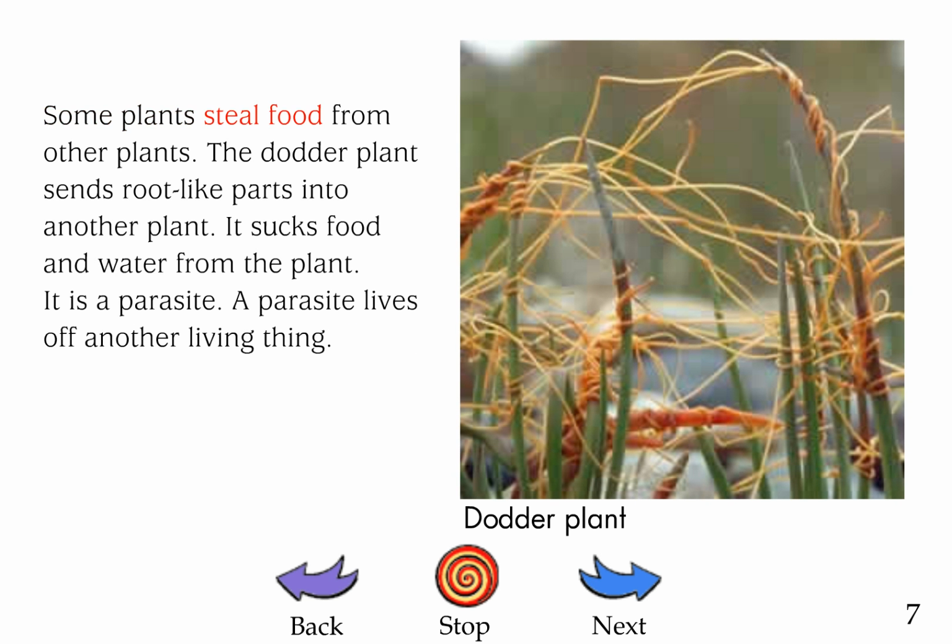Some plants steal food from other plants. The dodder plant sends root-like parts into another plant. It sucks food and water from the plant. It is a parasite. A parasite lives off another living thing.